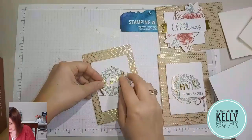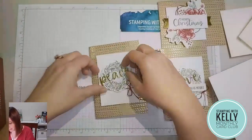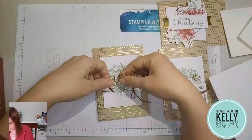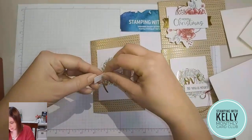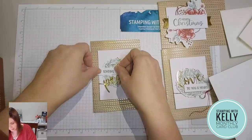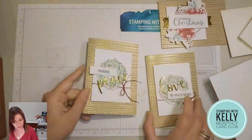So I got 3 glue dots on there. I'm just going to put this piece kind of across like that. And oh, you know what? This saying goes up a little bit higher. So I'm just going to peel this off. And then I'll put the piece a little bit lower, and I'll put the sentiment above. And there are 3 different sayings. There's peace, love, and who knows the last one? Joy. Sending peace, love, joy.